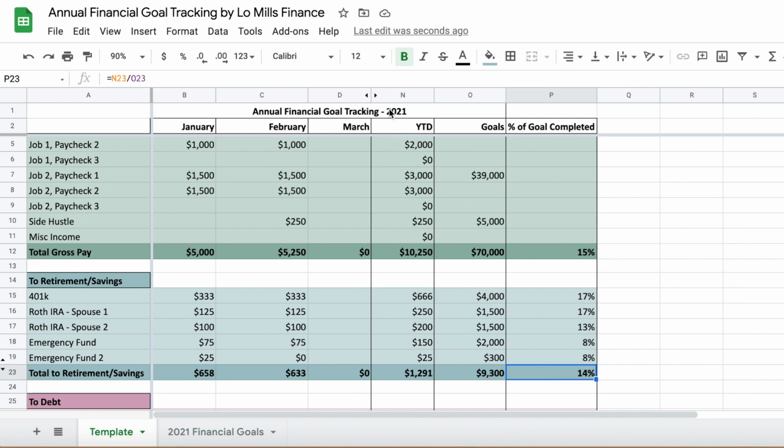The other thing you'll notice is this year-to-date column adds the totals of what you've done thus far. So you can see here at the end of February, they've made $10,250 out of the $70,000 they're looking to make. And for the year to date, they've contributed $1,291 towards retirement and savings out of the $9,300 goal. So not only does it have the percentages, but it also has the year-to-date totals, so you can see in the actual numbers how much you have contributed towards that goal.